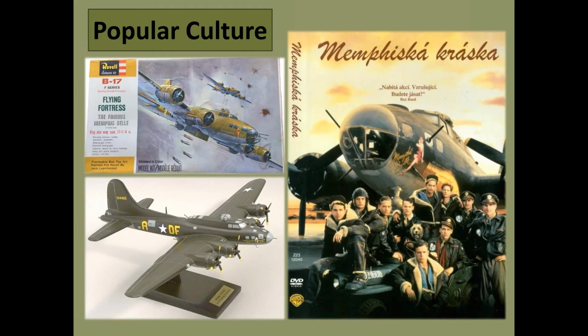And then also there was the 1990 Hollywood movie about the Memphis Belle, and that's fictionalized. And so there's a lot of license taken, but it was actually co-produced by William Wyler's daughter, Catherine Wyler. So there was a family connection there. But it really brought the Belle's fame back again. And I think this is in Slovakian. So it was seen around the world again.